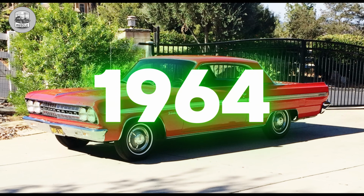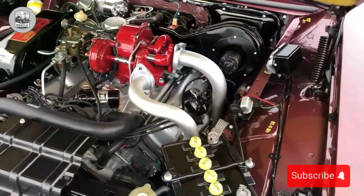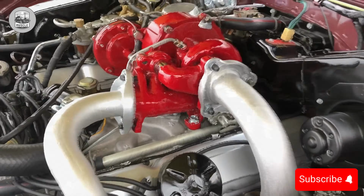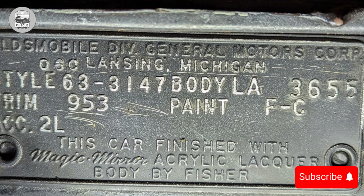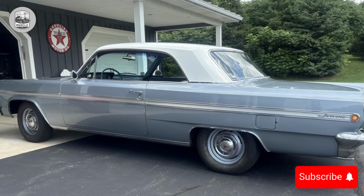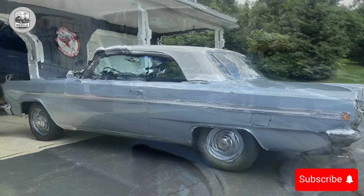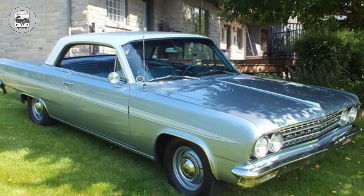By 1964, Oldsmobile had discontinued the Turbo V8 in favor of more conventional, naturally aspirated engines. The Oldsmobile Jetfire Turbo V8 remains a symbol of GM's bold innovation in the early 1960s. Though short-lived, it left a legacy as one of the earliest adopters of turbocharging in American cars, paving the way for future forced induction systems.